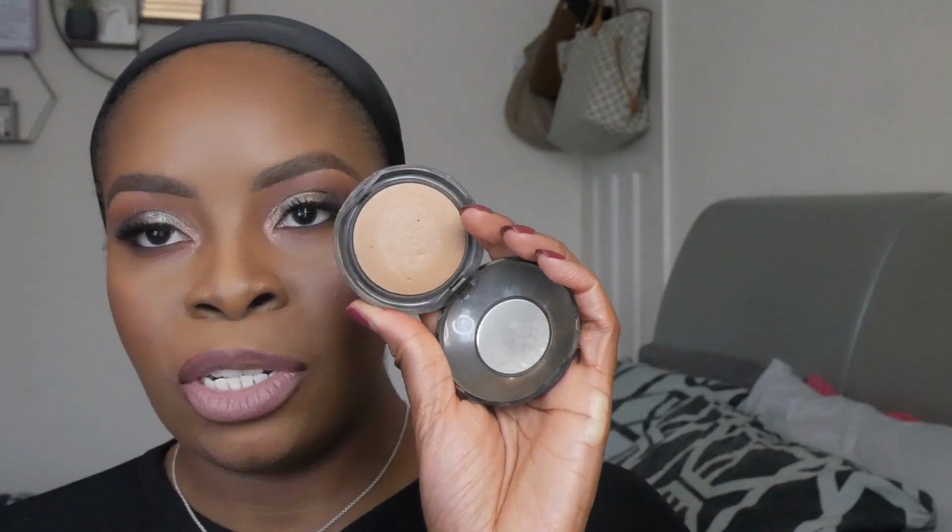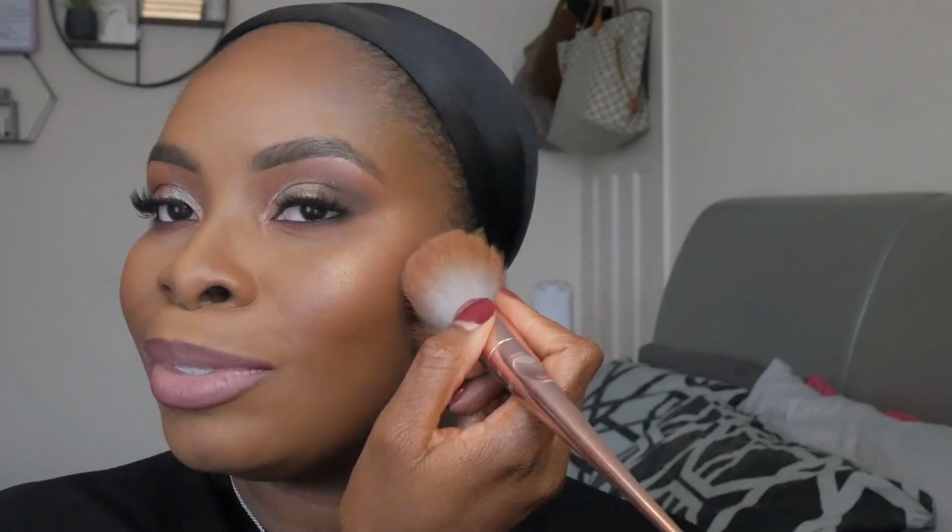Okay, so the medium shade, I just dab my brush in it lightly, and I just dust all over my face to make everything absolutely seamless. Look at that.